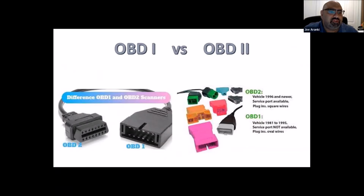OBD1 versus OBD2. Again, you could spend a lot of time on this. But basically, as cars started to become electronic, all of them had a way to interface with the PCM, ECM, but they were all different. Ford, you'd pop the hood and do it a certain way, and you couldn't see the data. Chrysler had a different way, GM had a different way, all these manufacturers had a different way.